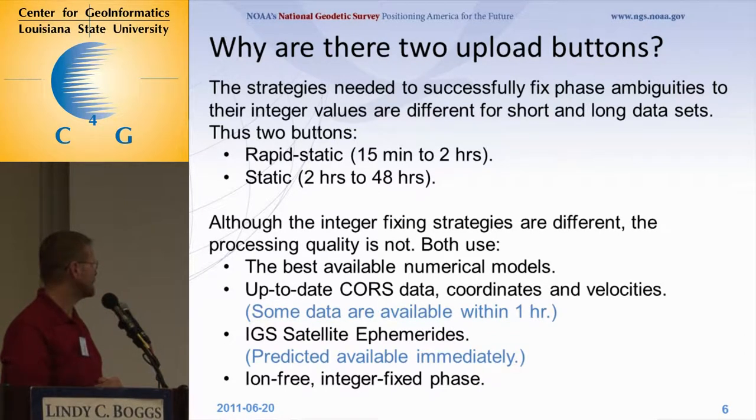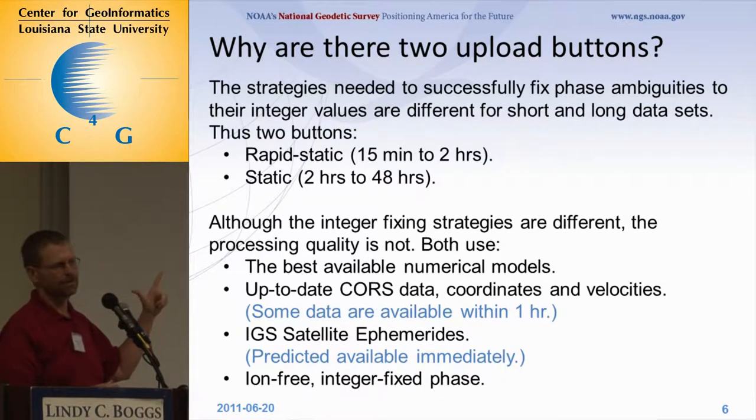this is a question that exists in people's minds. And I'll come back and touch upon this later again, try to drive it home to you, but actually, the precise ephemerides come from the International GNSS Service. They produce three products: a precise ephemeris, which is the best you can possibly do, a rapid ephemeris, which is available within 24 hours, and an ultra rapid, which is available every 6 hours and is predicted into the future.